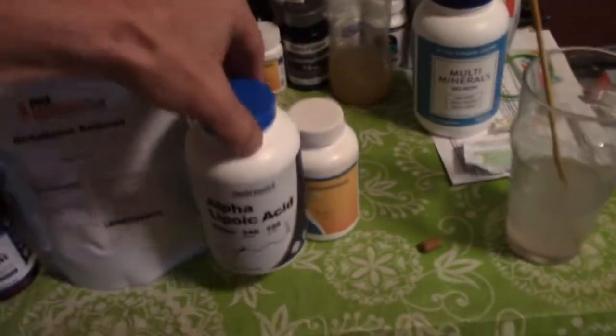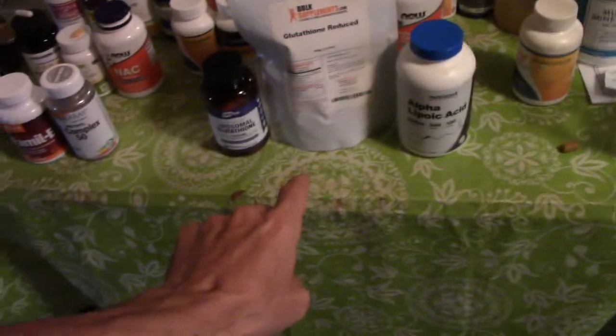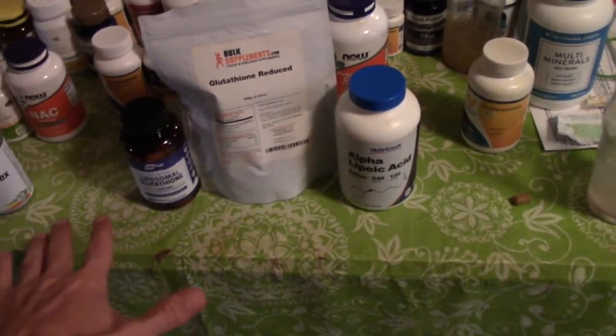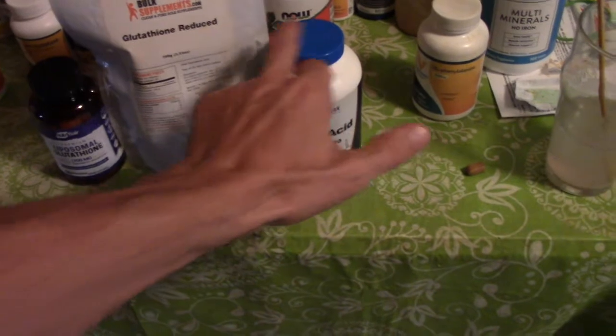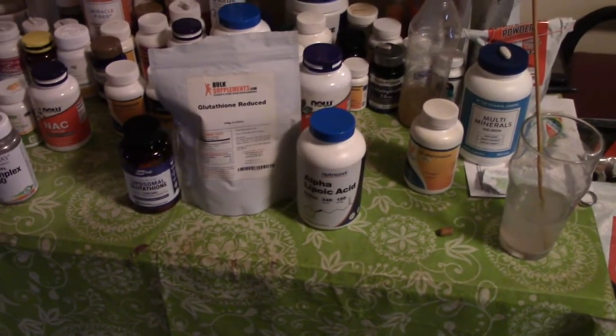And then I added the glutathione with alpha lipoic acid, which is this bottle here. I noticed when I started combining the glutathione with the alpha lipoic acid, the effect was unbelievable. I was also doing the methyl B complex and the Famil-E. But anyway, I don't want to get too distracted here. When I added alpha lipoic acid and glutathione, I was pretty shocked. I was like, okay, this is a clear effect.